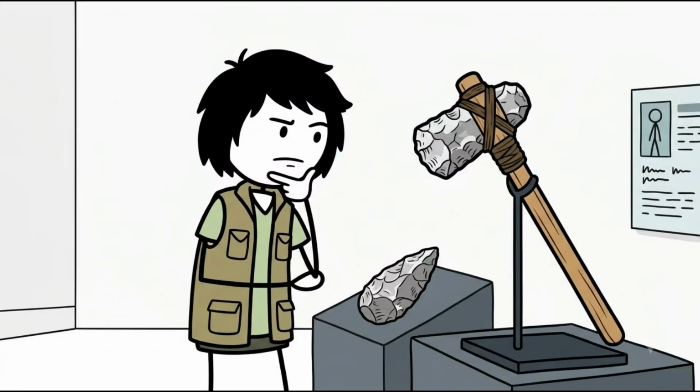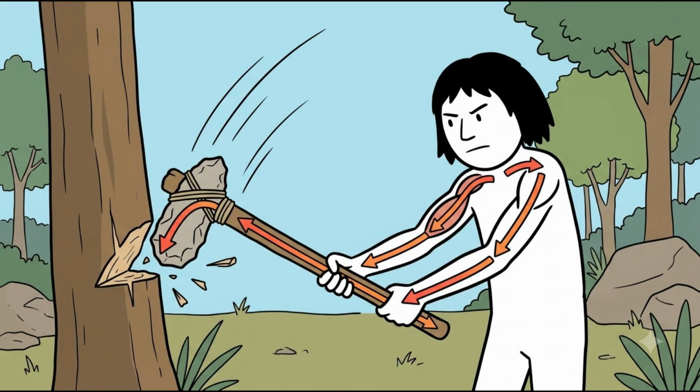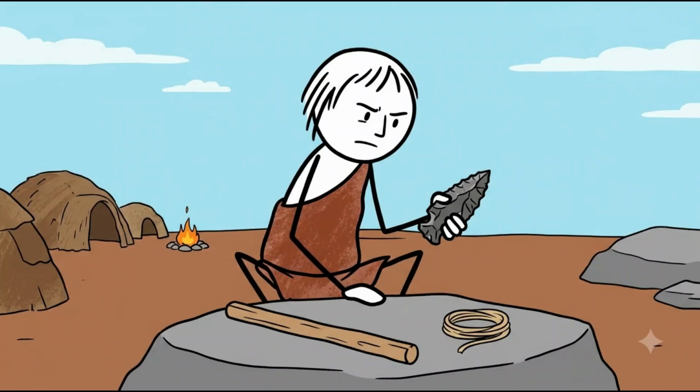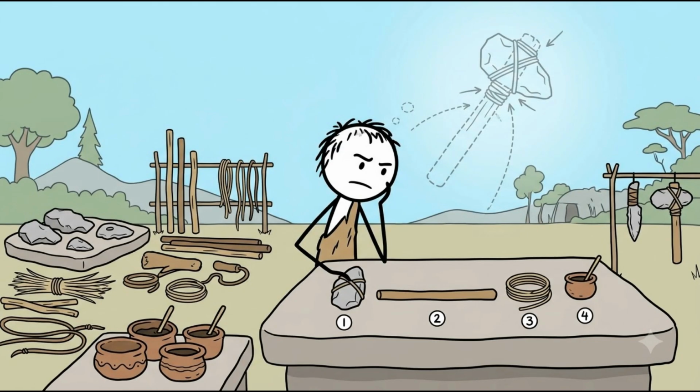The axe was no longer just a shaped stone. It was becoming a system for directing human strength, a machine for multiplying human effort. But attaching stone to wood was only part of the breakthrough. The deeper challenge was planning how separate materials could work together before the finished tool even existed.